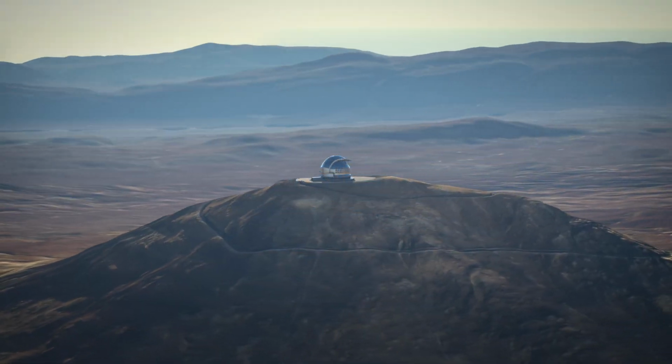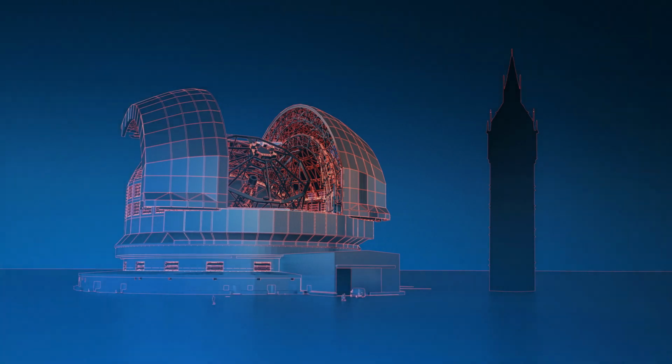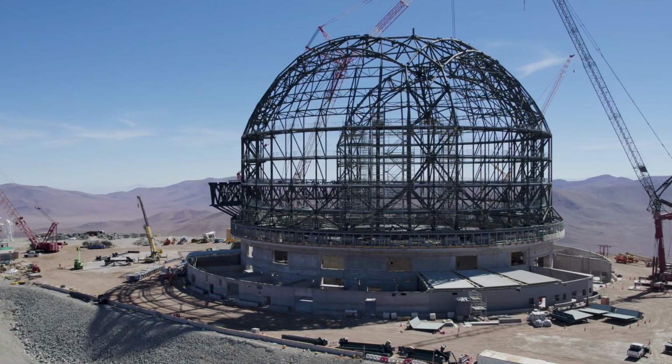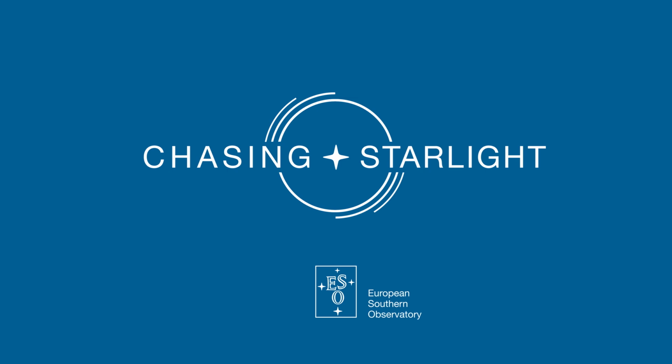It will have a footprint the size of a football pitch and be nearly as high as Big Ben in London. What is a telescope dome anyway? And what will this one behind me do once it's finished? Today, I'm talking about a very special home.